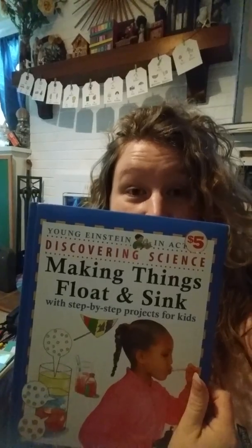Okay, so these are what I got at the distribution center. Now keep in mind, all of these books probably came to like $1 because they let me weigh them. Making Things Float and Sink. It's just full of experiments and ideas relative to that subject. I love Eric Carle. I have anything I can get by him. I found this for the 2-year-old. It's a really cool little book because each page has the correlating color and animal, but it's also a flip book, which I know he'll love.